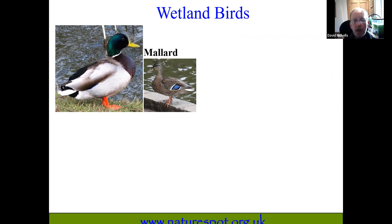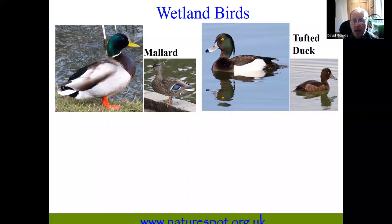But the mallard is quite easy to identify. You look for this bottle green head. And both the male and the female have this bright blue patch here. It's on the secondary feathers on their wing. And that's quite a key feature for many birds. In fact, of all the ducks I'm going to show you, they've all got it, apart from this one, the tufted duck, which doesn't have that feature.